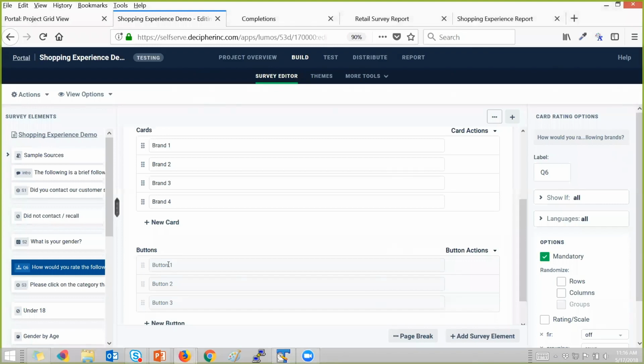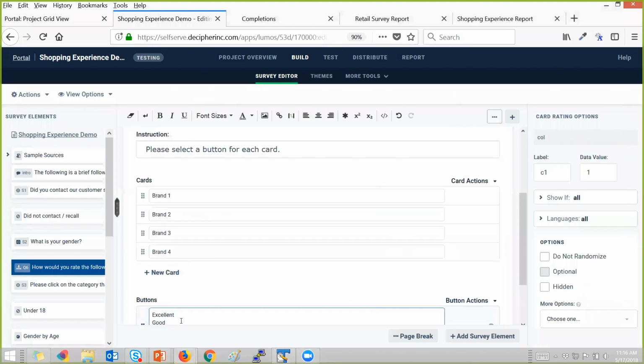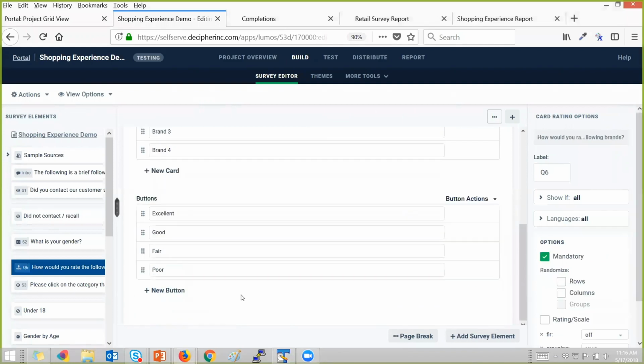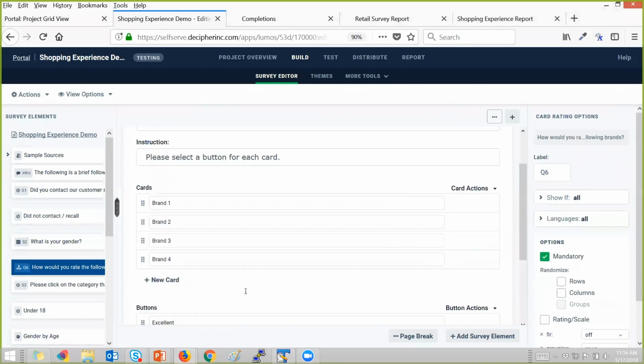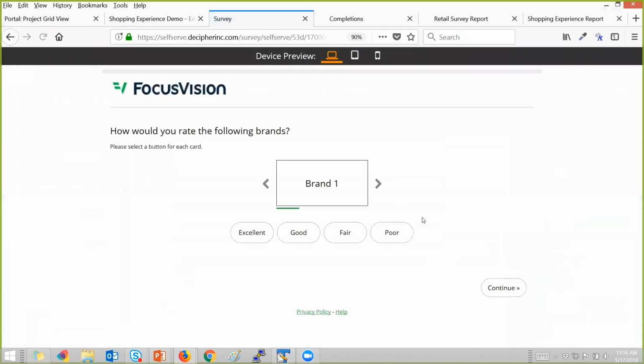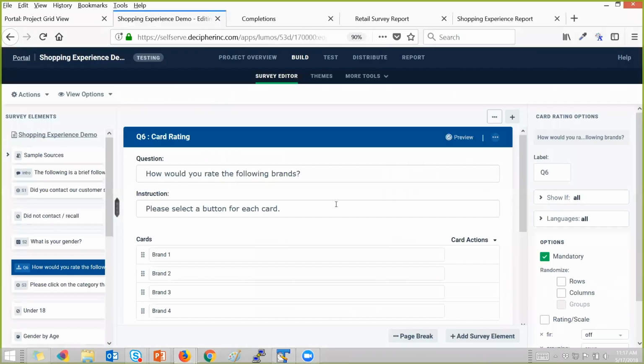If I then take a response list, perhaps I want my buttons to be excellent, good, fair, and poor. I could type them in, or I can also paste them in from a clipboard, and it will parse them out as well. So that's a key time saver for you, making it really easy to take this pre-templated question and design it as you wish. If I look at that preview button one more time, now you'll see that I've completely designed my survey quite easily, and I don't have to be a researcher to do this. I don't even have to be a scripter. It's really mainly just point and click to add those things in.